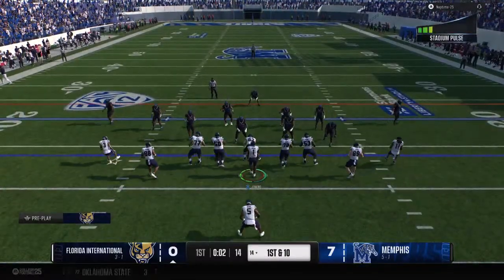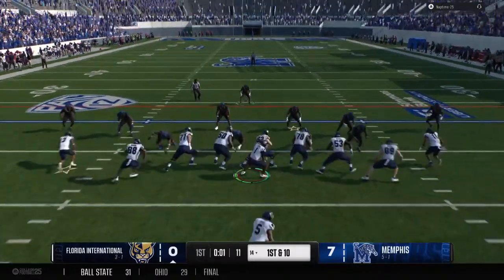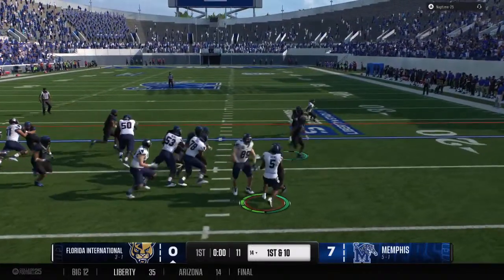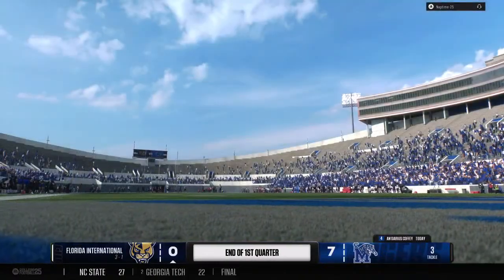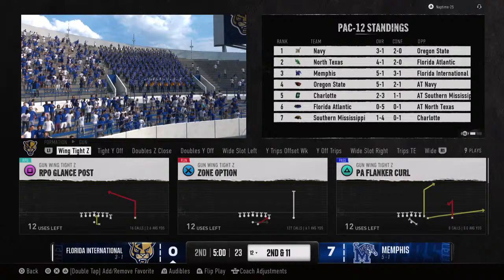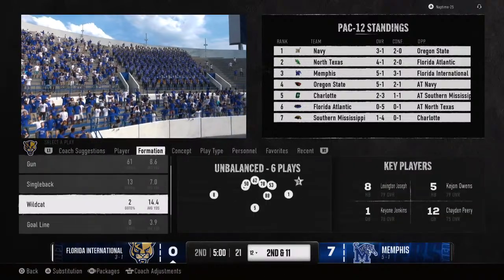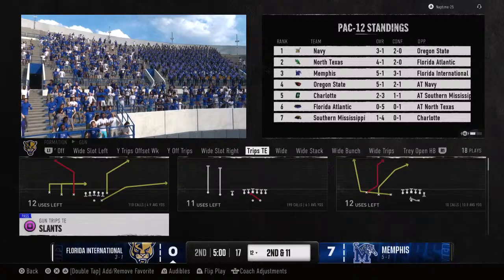Just enough time for one more snap before the end of the quarter. They think they can impose their will here with the run to the right. And he's going to wind up losing a couple of yards as time expires here in the first quarter. Memphis 7, Florida International 0.